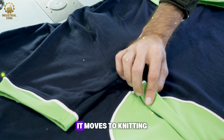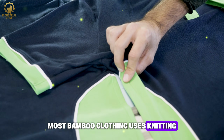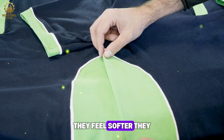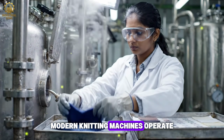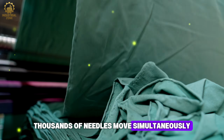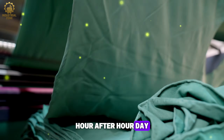Once the yarn is produced, it moves to knitting or weaving machines. Most bamboo clothing uses knitting, not weaving. Knitted fabrics stretch more easily, they feel softer, they drape naturally. Exactly the qualities consumers expect when buying bamboo apparel. Modern knitting machines operate at astonishing speeds. Thousands of needles move simultaneously, creating fabric continuously, hour after hour, day after day.